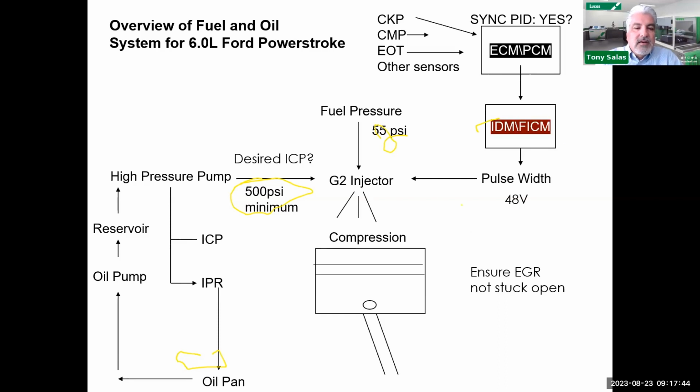But let's go to this guy over here on the side, which is your low pressure and high pressure side of things. We start off at the oil pan. We said that oil earlier, and then we got our oil pump. So that's our traditional engine oil pump, which I'll show you a picture of later on. And then we got that reservoir that's underneath that oil cooler there, along with the high pressure pump. So it's all one thing feeding another. So you cannot have high pressure ICP unless you got that oil pan oil pressure, that engine oil pressure there.